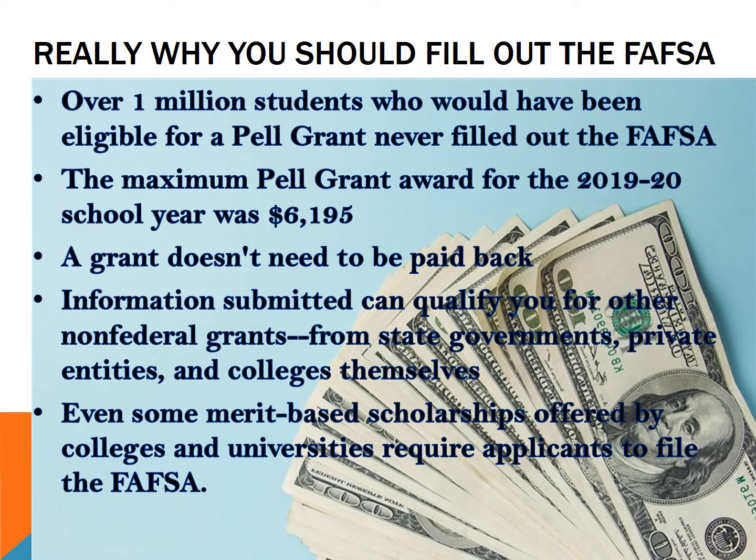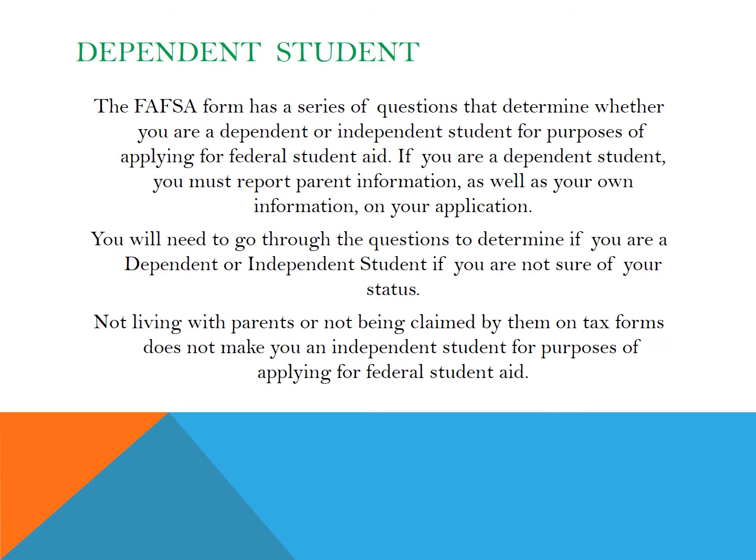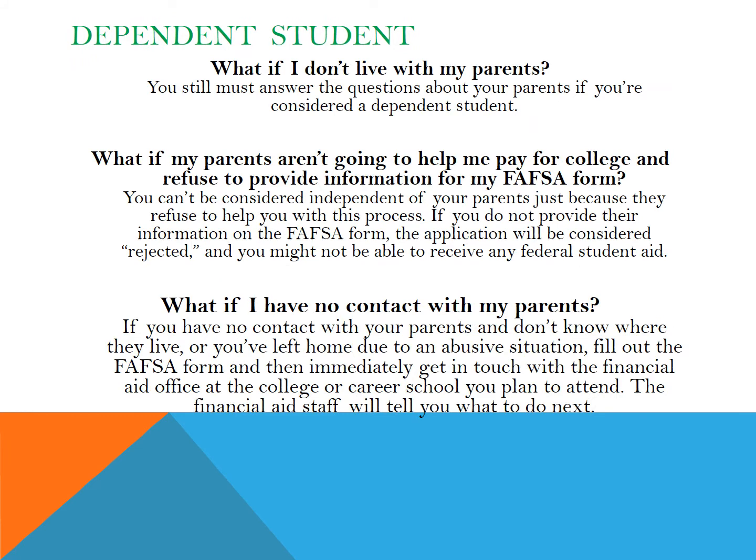about ever again. Now, you can't just log in and go to town. You do need a bit of prep work. And just let the government decide if you are dependent or not. It actually saves time in the long run. Because even living on your own does not necessarily mean the government considers you independent.